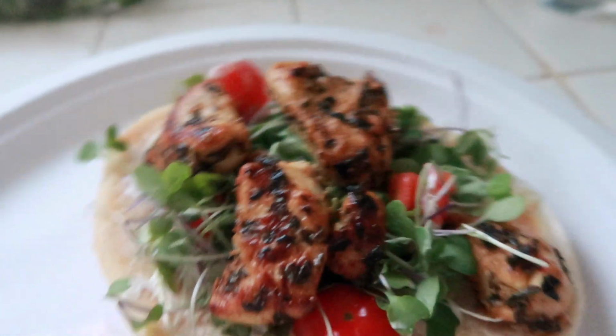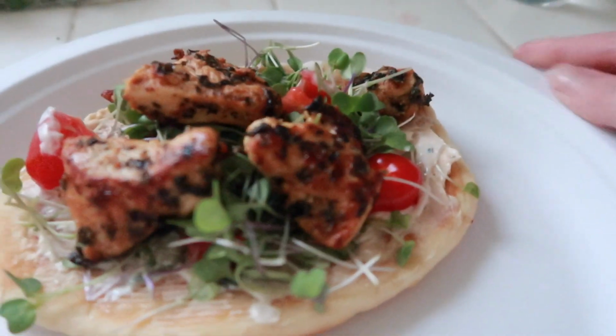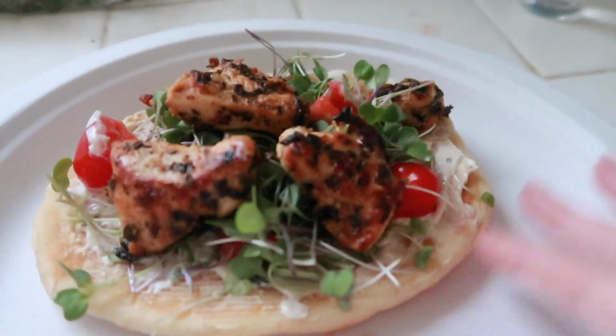Dinner is complete. It looks so yummy. I have some brown rice cooking for Ryan because he wasn't really into the whole pita bread, but I cannot wait to eat this.